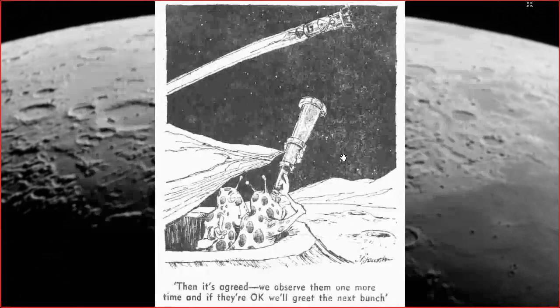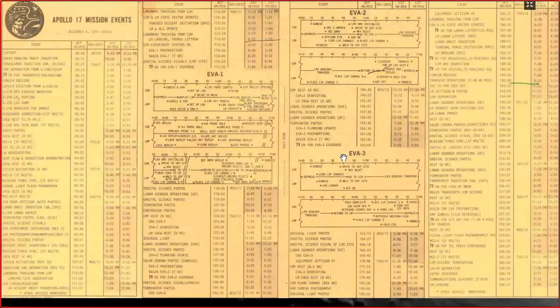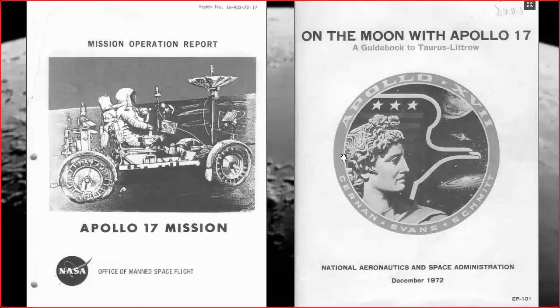Oh, here's a good cartoon. For those who can't actually read it, it shows some little moon men looking at Apollo 17 orbiting the moon and saying, "Well, then it's agreed. We observe them one more time. If they're okay, we'll greet the next bunch." Fantastic. So there you go. We've got Apollo 17 mission events in great detail and a couple more documents. So all the best when you've all gone to see Gene Cernan and Apollo 17.